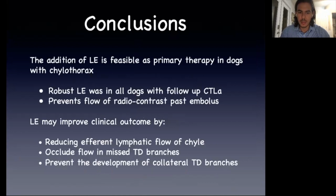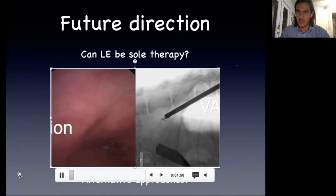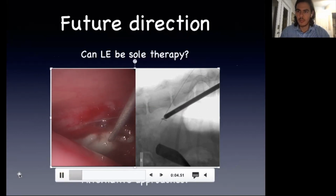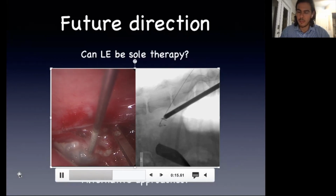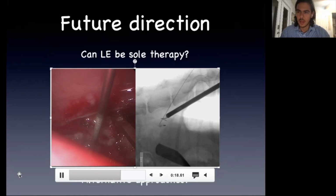A robust embolus was documented in all dogs with follow-up CTLA, and the prevention of flow of radiocontrast past the embolus site was documented in all cases with successful embolization. Lymphatic embolization may lead to improved clinical outcome by reducing the efferent lymphatic flow of chyle near the chest, occluding flow of missed thoracic duct branches, and preventing the development of new branches. The main question that remains is whether thoracic duct embolization or lymphatic embolization can be performed as the primary treatment. Additionally, alternative approaches to embolization are possible, as seen here by this VATS-assisted cisterna chyli embolization.